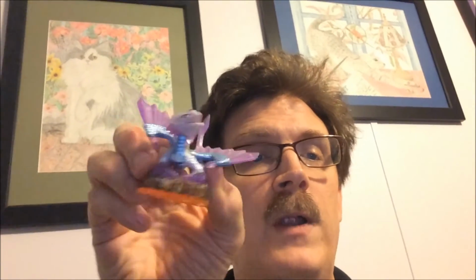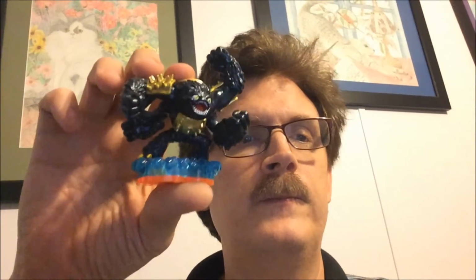Then I also brought home, because of all the Skylanders we got, I decided to take a few for myself. Really don't know the names. I just thought they were really cool looking. I think this is a legendary one. I just thought he looked cool. And this really big one that was a Giants. This one is a glow-in-the-dark one. And this one just because he looks really cool.